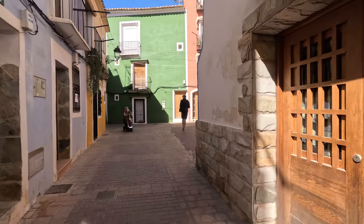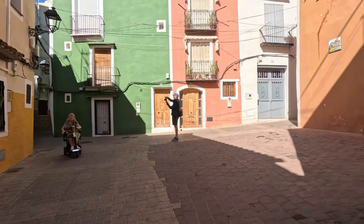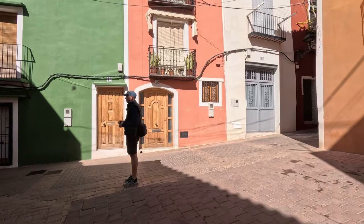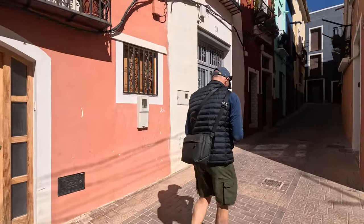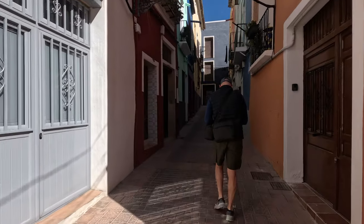This is Martin in his element, looking for his next shot. But the further you get back off the main street, the quieter it gets. So the traffic noise diminishes. And this is where the real people live, I guess. Not too many tourists, just the odd photographer.